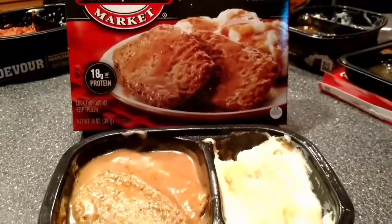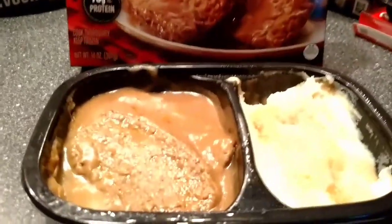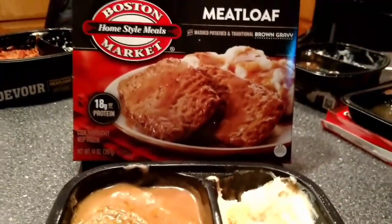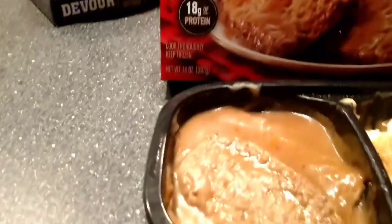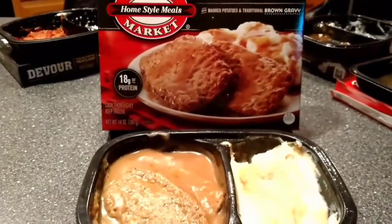You can do a box to actual meal comparison there. They're the only one that actually put gravy on their mashed potatoes. As you see, the gravy kind of mixed in with the mashed potatoes. It's not sitting on top like it is in the picture. But all in all, for the most part, I guess it looks accurate. Let's give it a try.